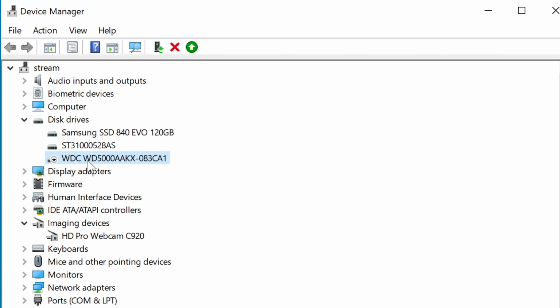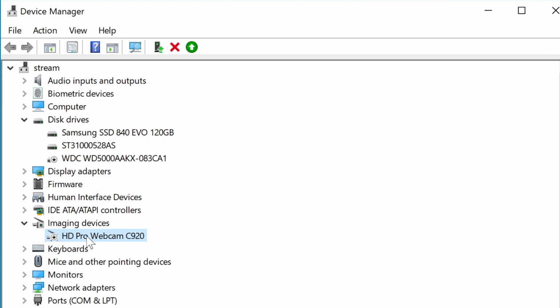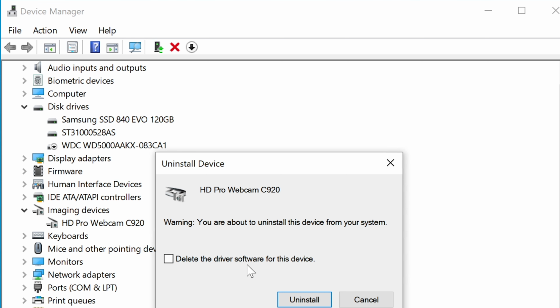Don't do disable, because it will show up just like this drive here; it would just disable it, and that's it. What we want to do is remove it. If there's an exclamation mark, which usually indicates it's not installed properly or has the wrong driver, then we would uninstall it. You can do update driver and that might fix it, but what I like to do is remove it completely. You can also select delete the driver software for this device, so let's do that.